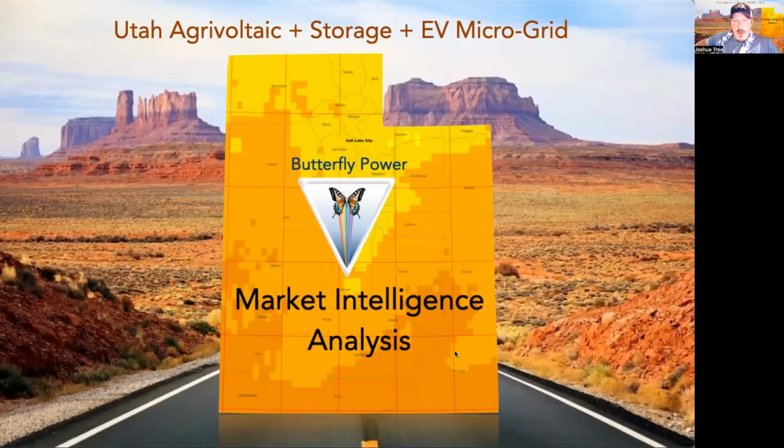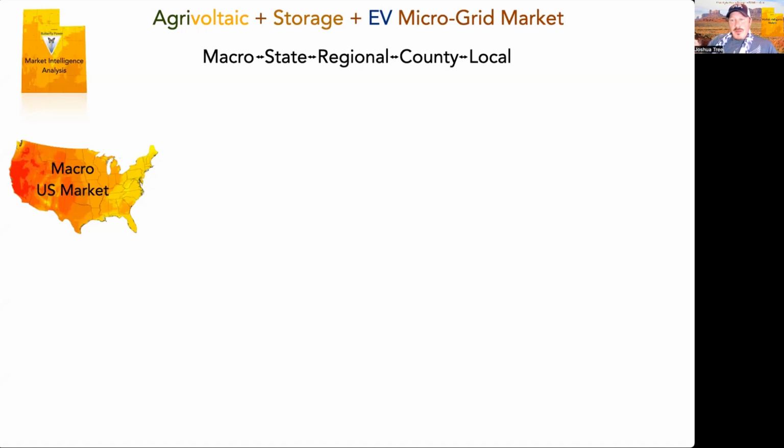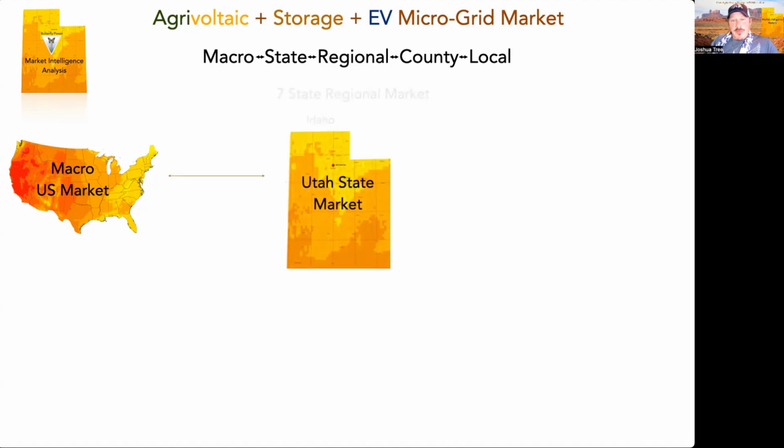So let's begin the Utah agrivoltaic storage and EV microgrid market intelligence analysis by looking at a broad overview of Utah. And we're going to look at the economy, the ecology, the geography, and the land ownership within the great state of Utah. So we're going to go from the macro to the micro, and building off of the United States market intelligence analysis, look at Utah State as an individual market, but also how it has a 7-state regional market connected to it of Idaho, Wyoming, Colorado, New Mexico, Arizona, and Nevada.